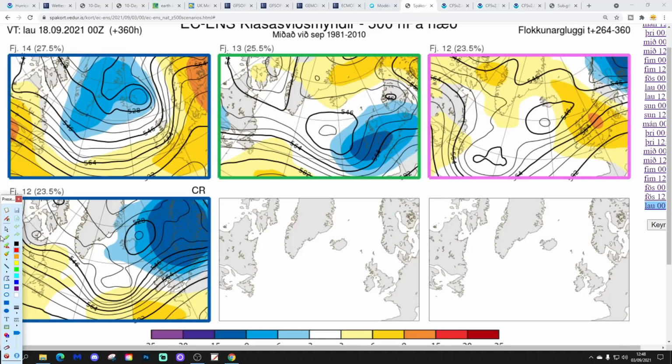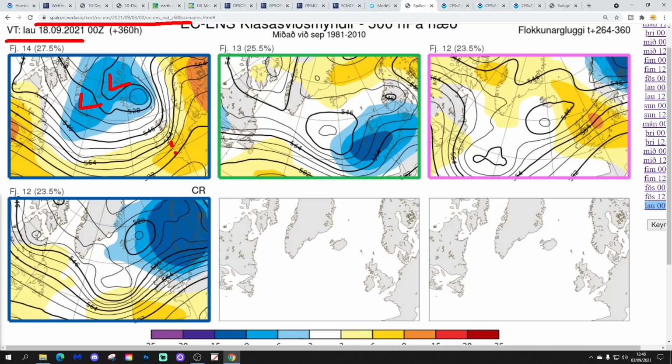In 2 weeks' time, these are the options that we've got. Gets us to the 18th of September. 14 members of the ECM ensembles then have low pressure towards Iceland and Greenland. High pressure to our south and east again. So that's turning drier again and potentially quite warm.